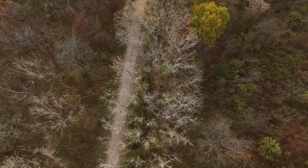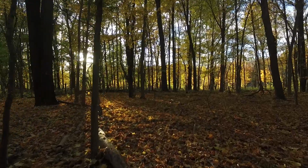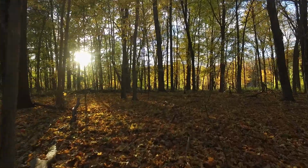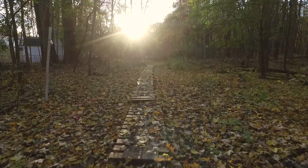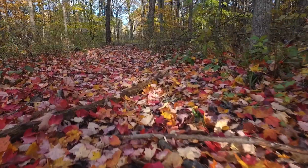We have 6 miles of these pathways. When you combine Hunter's Ridge, Fulton Park, and Fine Park, there's 6 miles of trail for you to bike or walk on. We're out here, this is November. It's beautiful in terms of the colors. It's beautiful in terms of the sounds that you hear.